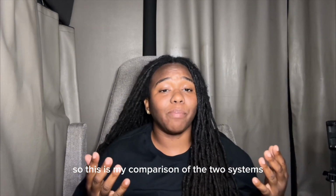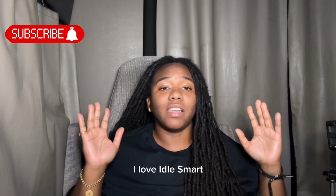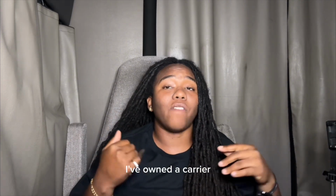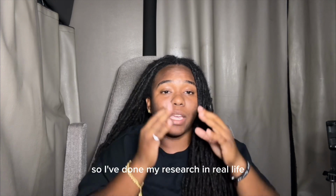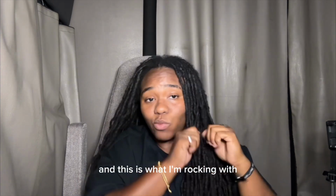So this is my comparison of the two systems. It's a no-brainer for me. I love AutoSmart. It has been a better choice for my wallet. I've owned a Carrier and I've also owned this AutoSmart. So I've done my research in real life from real personal experience, and this is what I'm rocking with.